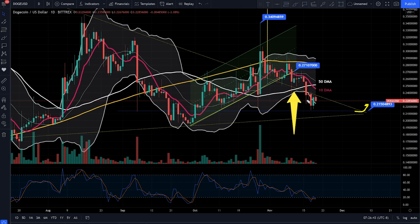In summary, we would likely see Doge bounce up in the short term, but the minute it tests the 10 days moving average, it will get rejected. Why? Because the volume is still very low. And right now, Doge is still in this situation where the 10 days lag below the 50 days. Doge would likely retrace and then eventually retest the support of this trend line.